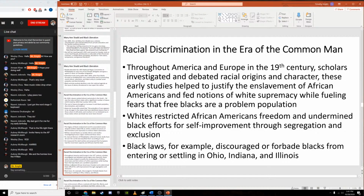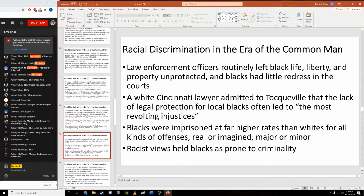In most states, whites restricted African Americans' freedom and undermined black efforts for self-improvement through things like segregation and exclusion, particularly thanks to these black laws that existed even in free states and even in states where it had been forbidden for slavery to extend north or westward. So black laws discouraged or forbade blacks from entering or settling in Ohio, Indiana, and Illinois. Law enforcement officers routinely left black life, liberty, and property unprotected.